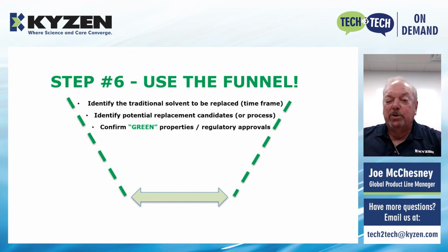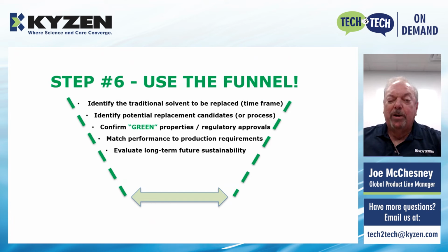This is very important because most plants will not be allowed to bring any chemistry in that their EH&S management does not approve of. You need to match the performance to production requirements. You have to make sure that your parts are clean going out and at the production rate required.